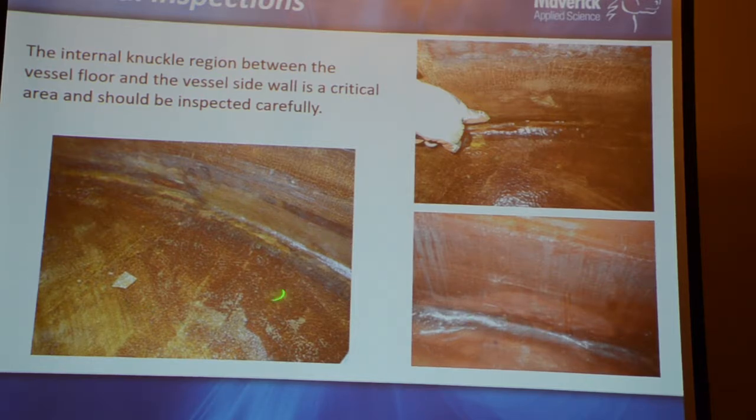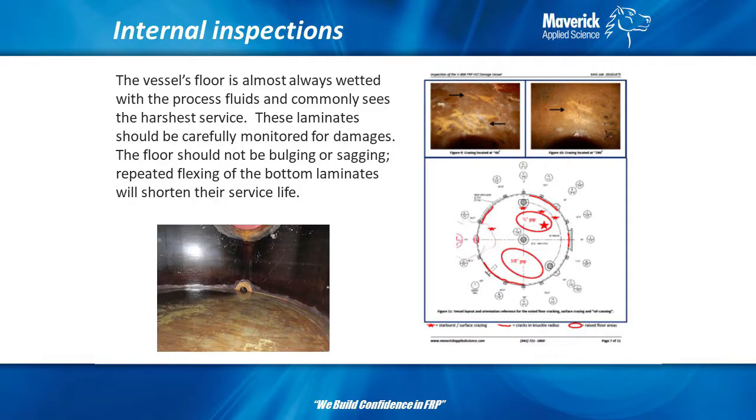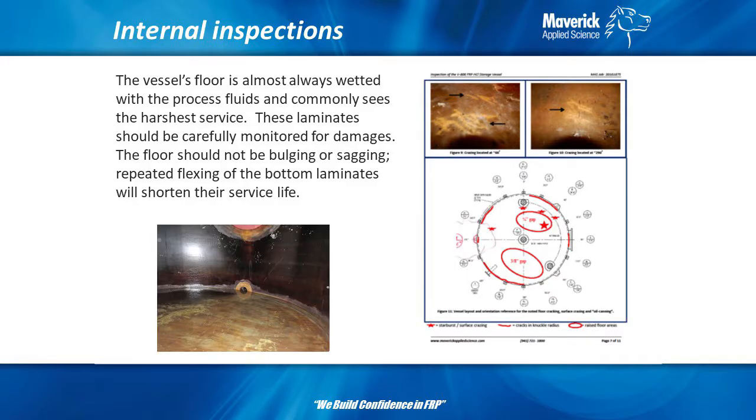You'll see floor damages often. It's not uncommon that the floor sees the worst service. It's almost always wetted, and it sees a lot of action. And if your foundation is not straight, and you end up with flex in your bottom, every time you fill that tank and drain that tank, it flexes back and forth, back and forth. And that flexing action will wear your tank out.